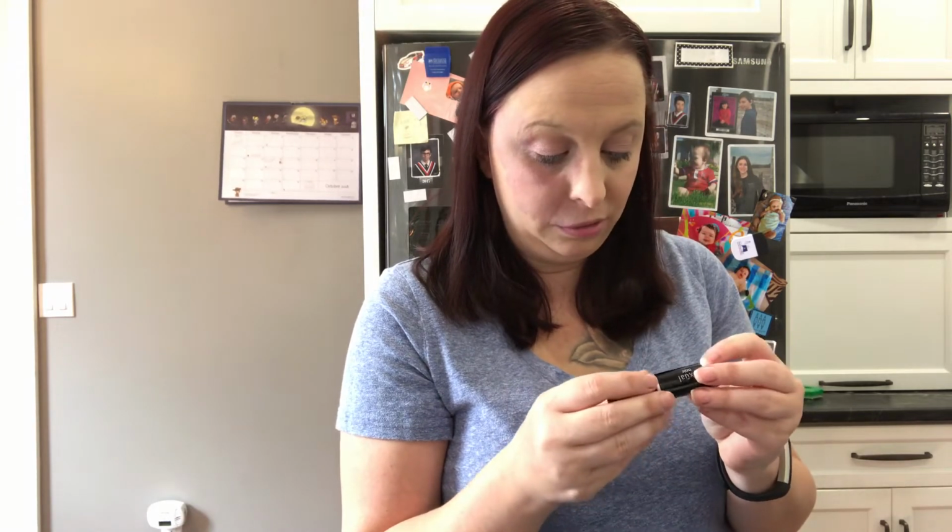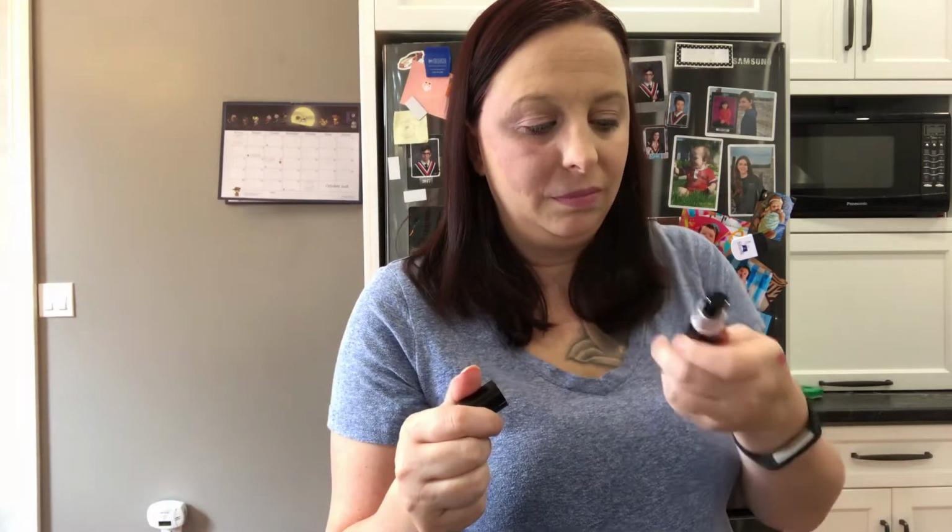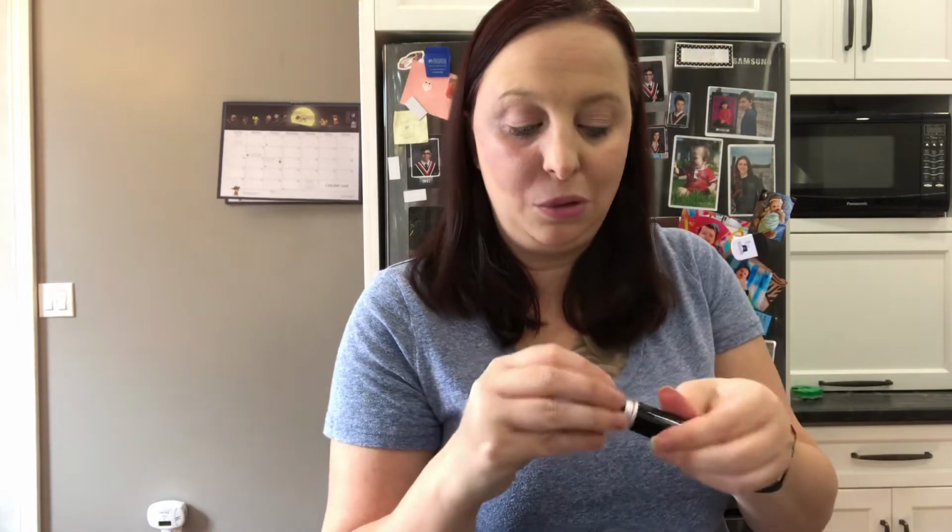And then the last item is Sexual Noir Michel Germain. I'm wondering if it's perfume or it's cologne. I'm not exactly sure, but that's kind of nice. Although I'm not a big perfume wearer. So I got that for $12. That's actually not too bad.